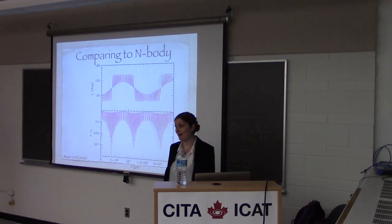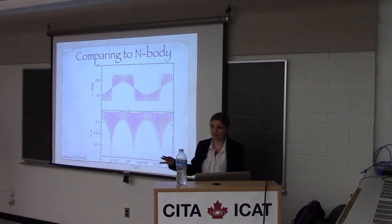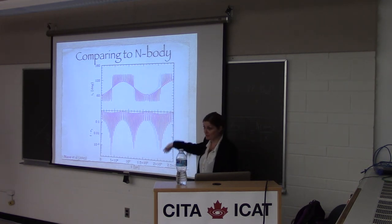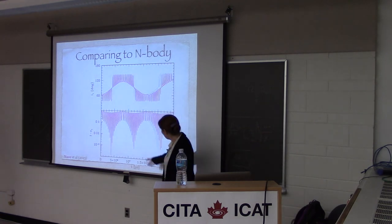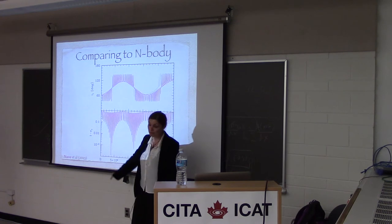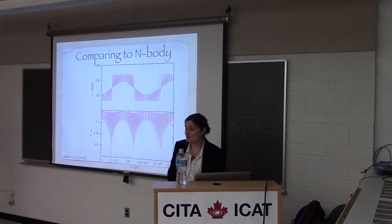There's one example. I beat this to death. There's another entire paper where every time I put one of these plots, I also compare this to N-body. You can see that there, I think I kept the notation here. Red is my calculation, and blue is the N-body. And this is just one example.